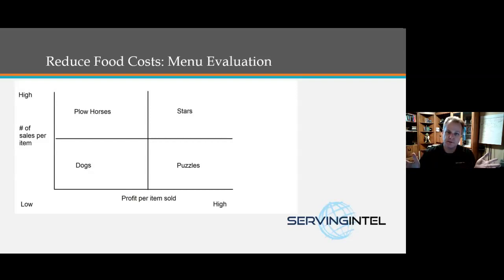Let's do appetizers. So if you look in your sales reports from your point of sale system for the last 7 days, you'll have your number one selling appetizer and your lowest selling appetizer. That is the left-hand side, or the y-axis of your grid, is velocity. How many are you selling during the given period? And then you have the X, which is your profit or gross margin per item sold.